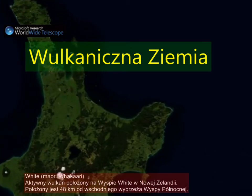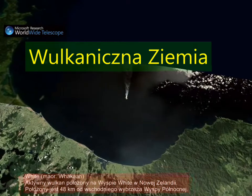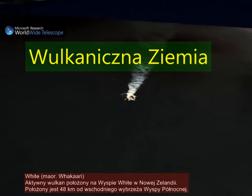On this tour we look at examples of volcanic features of the Earth. Our satellite-based imagery accidentally captured this small volcanic eruption in progress on White Island, north of New Zealand.